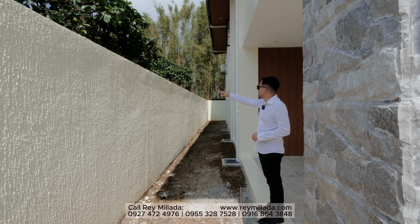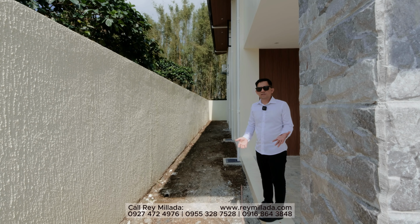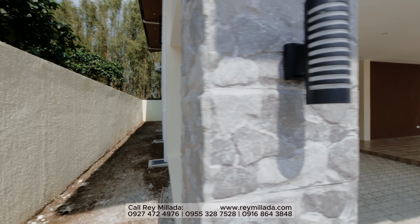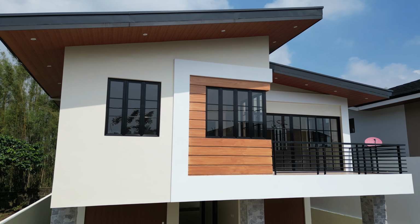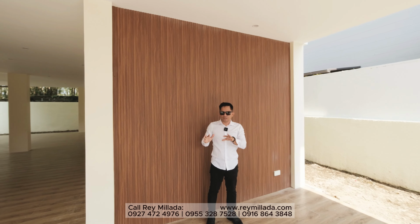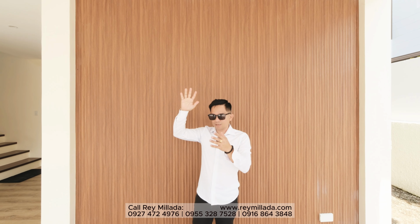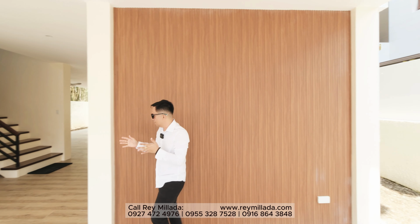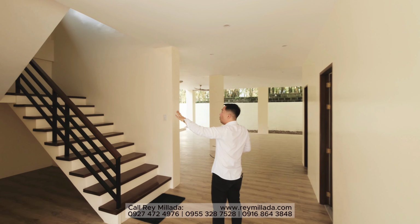So as you can see, you have a tall gate, and then imagine 295 square meters in total floor area. Now, over here, you have a lanai and then nice wall design. So for me, napaka-open ang property, no? Madami kang pwede pang magawa dito, guys. Of course, several lights sa ceiling and then high ceiling. Of course, right here, you have stairs going up. This is a brand new home.